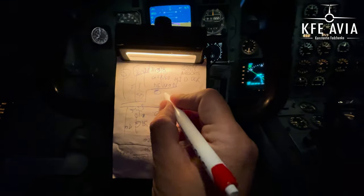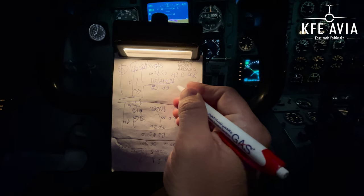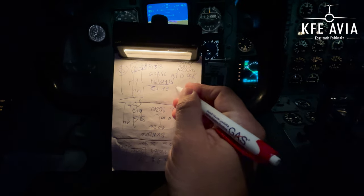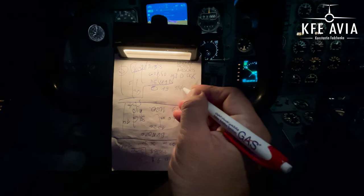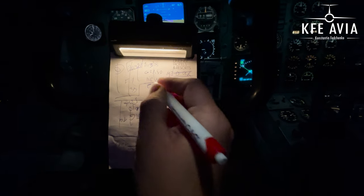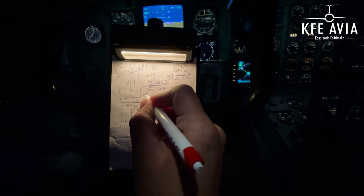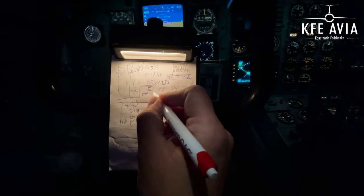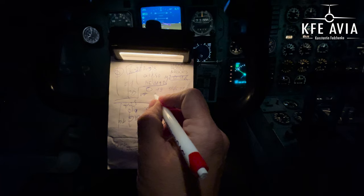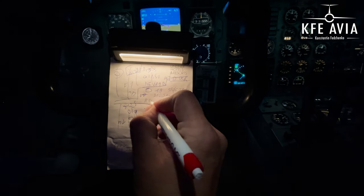Expect ILS approach, runway in use 19. Runway 19 at time 1330. Runway condition codes 555, wet. Transition level 70. Low visibility procedure in operation. Wind 020 degrees 6 knots, variable between 330 and 110 degrees. Visibility 3100 meters. RVR touchdown zone 1900 meters.